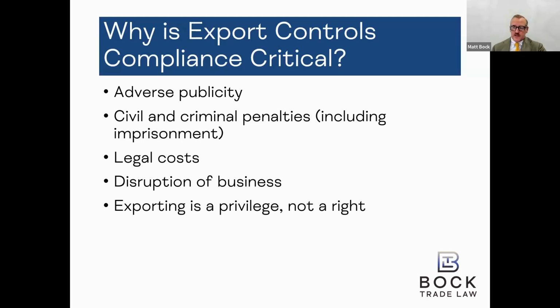There's a disruption of business. And then potentially most critically, in some cases, if you're determined to have violated U.S. export controls laws, you can lose your export privilege. You can be debarred from exporting.